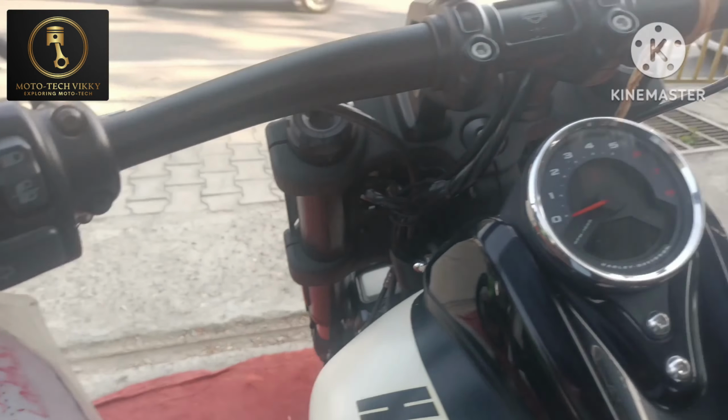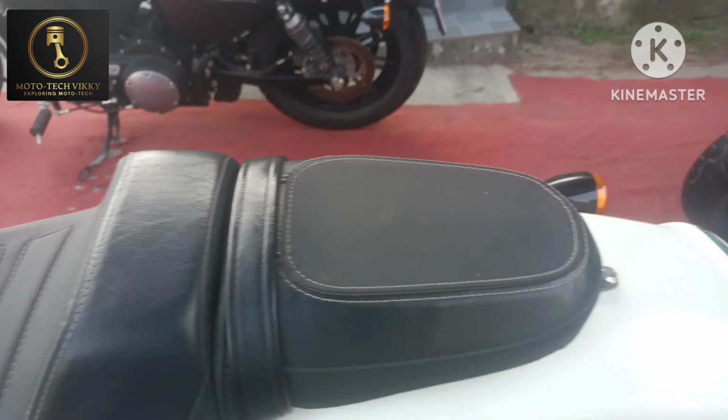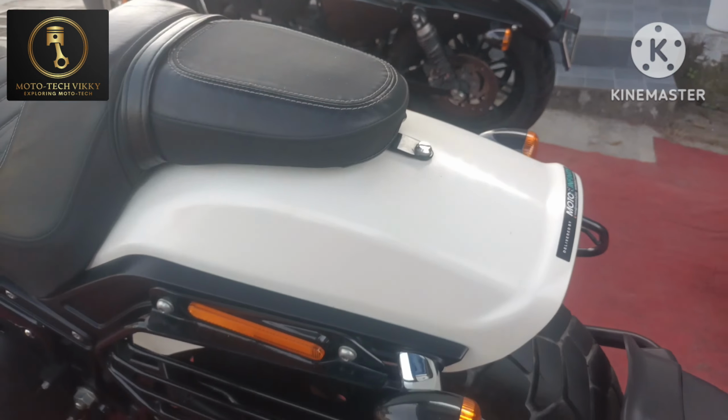In conclusion, the Harley Davidson Fat Boy 114 is not just a motorcycle. It's a statement. Experience the power, the style, and the legacy. Ride on, and let the adventure begin.